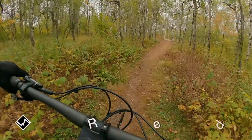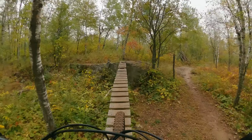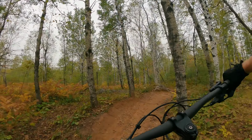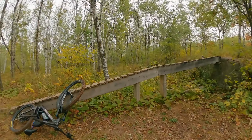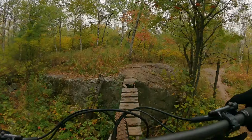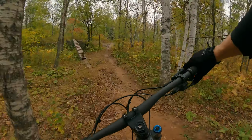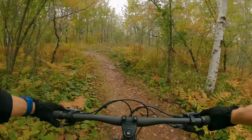Okay, red dress. Try that again. That was a long ways to fall from. Wrong gear. Take three. Oh, come on. Oh, that was close. I got a sketchy skinny out of the way.